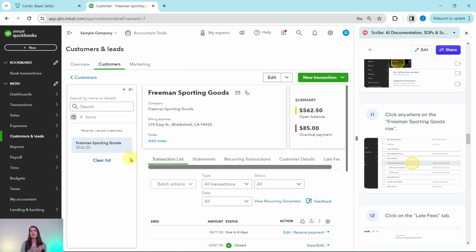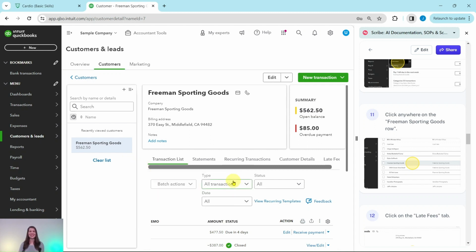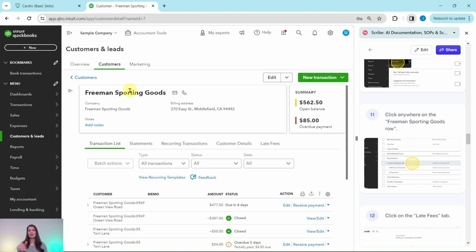And the reason that we are going into their customer profile is because we are going to be adjusting the fee schedule specifically to Freeman Sporting Goods. So that's why we needed to come to this spot. Now, if you get any pop-ups like this, go ahead and click out of them. QBO is just trying to give you extra information about this area. I'm also going to collapse this bar here by clicking on these three lines in the arrow, just so you can see my screen a little bit better. Feel free to leave yours open or you can close it as well.